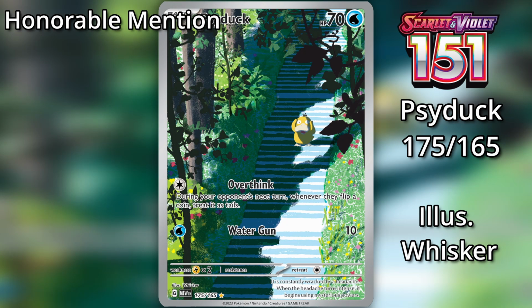This Psyduck has to be an honorable mention. I absolutely adore this card. There's not much going on, but I think it perfectly explains what's going inside of Psyduck's head. That there's nothing going on. You can already tell by the expression on his face. It doesn't know, or it doesn't remember if it's going up or down these steps, and it's halfway through either way, so it's just lost the plot.